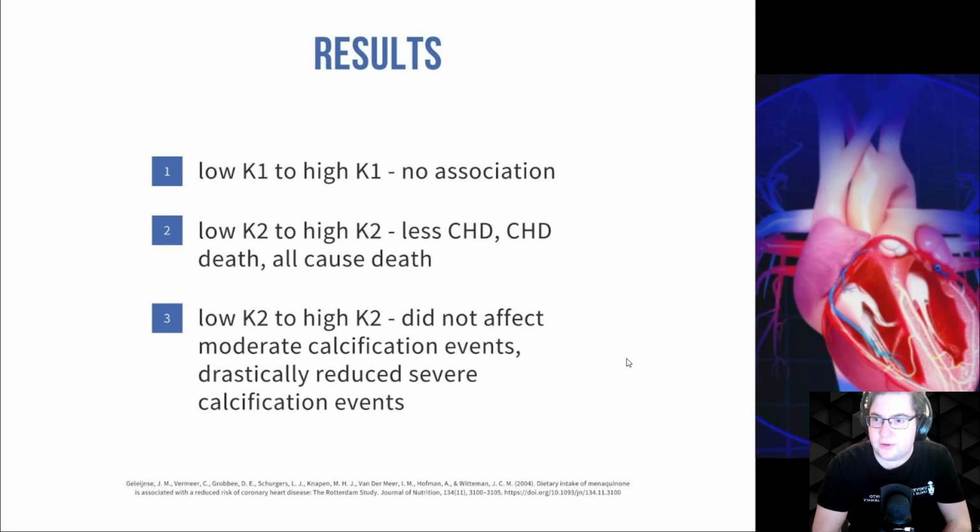Well, they found that when they compared the group that was consuming the least amount of K1 to the group that was consuming the highest amount of K1, there was no association. However, when you compared the group that was taking the least amount of K2 to the highest amount of K2, there was less cardiovascular death, less all-cause death and less coronary heart death as well. And if you look at the group from low K2 to high intake of K2, it did not affect the moderate calcification events, but it dramatically reduced severe calcification events. So now let's look at the data.